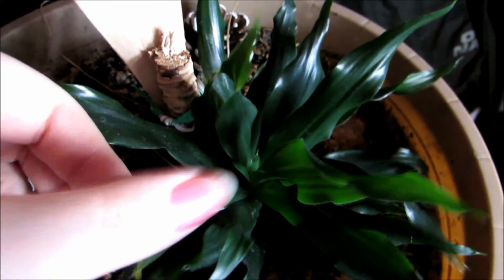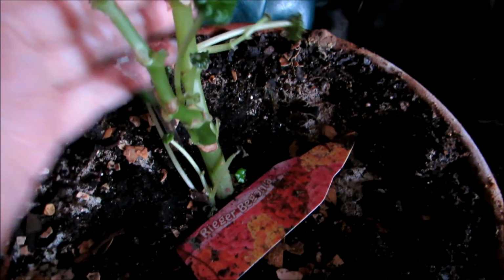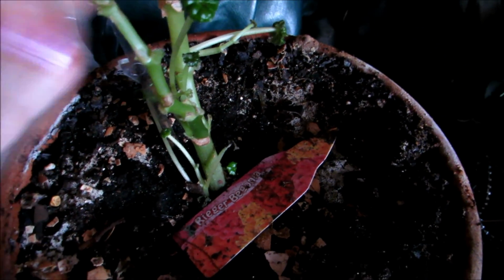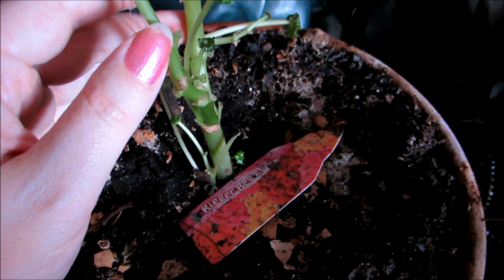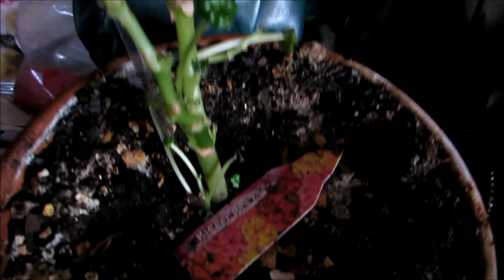Oh, here's a Janet Craig Dracena. This used to be taller, but it broke off, so I just have the smaller part of it growing. So that's cute. And then this is a Rieger begonia. Not doing too well. I bought this last year and I just cut it back because the leaves were just turning brown and stuff like that. But hoping it'll get well in this room.